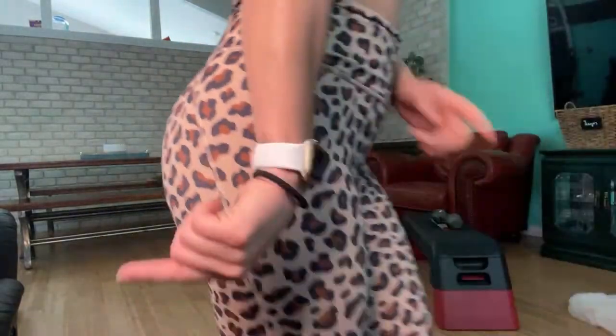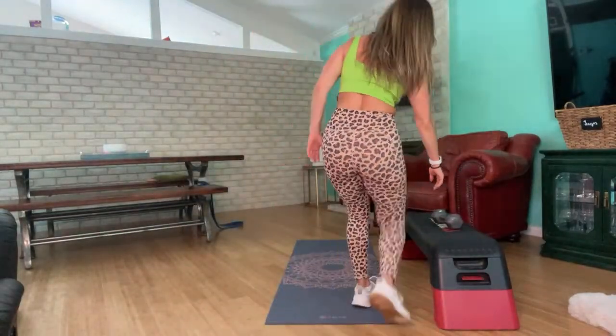Seesaw lunge with step out squats. That cool? We'll do 10 and 10. Should be pretty chill, I think. Let me show you. Let me get some water because that was crazy. Okay, so it's gonna look like this.